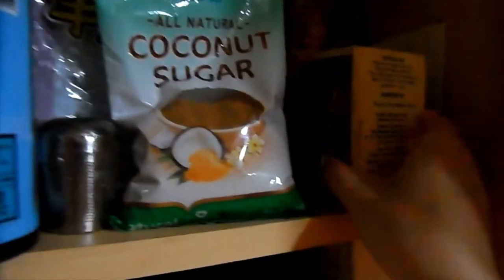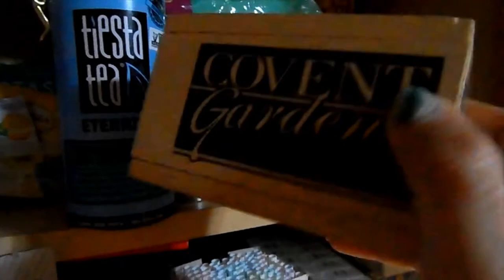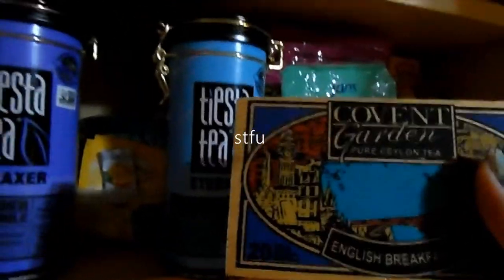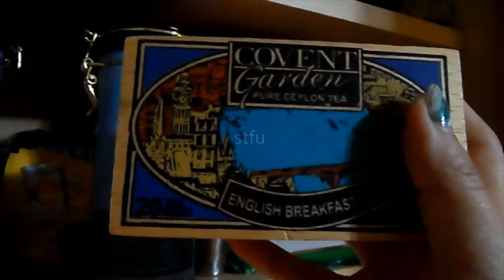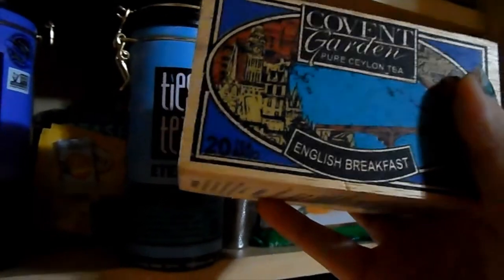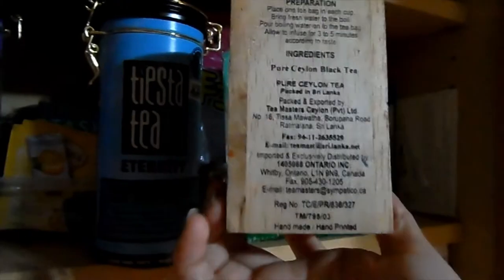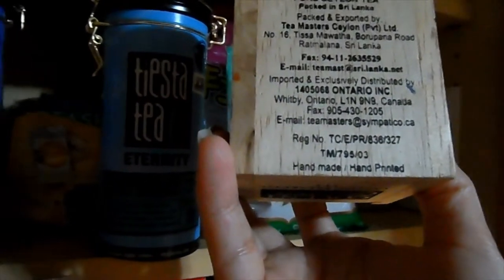All right, this. I mean, how nice is this? Huh? A wooden box? The way it opens, hold on, let me figure it out. Covent Garden. Very nice. It just sounds fancy. Pure Ceylon tea. English breakfast, of course. It's this lovely little wooden box. All this information here that I don't fit. Ooh, handmade, hand-printed. It's been years and somehow this is the first time I'm reading this.